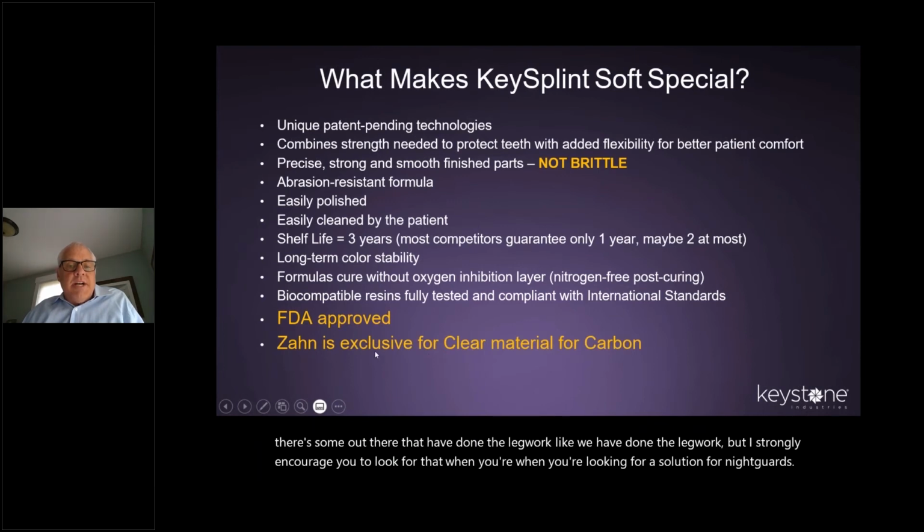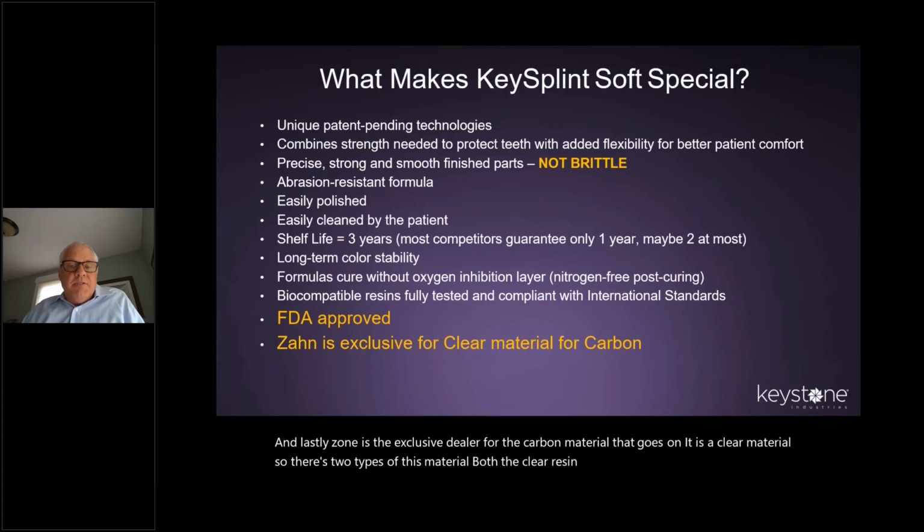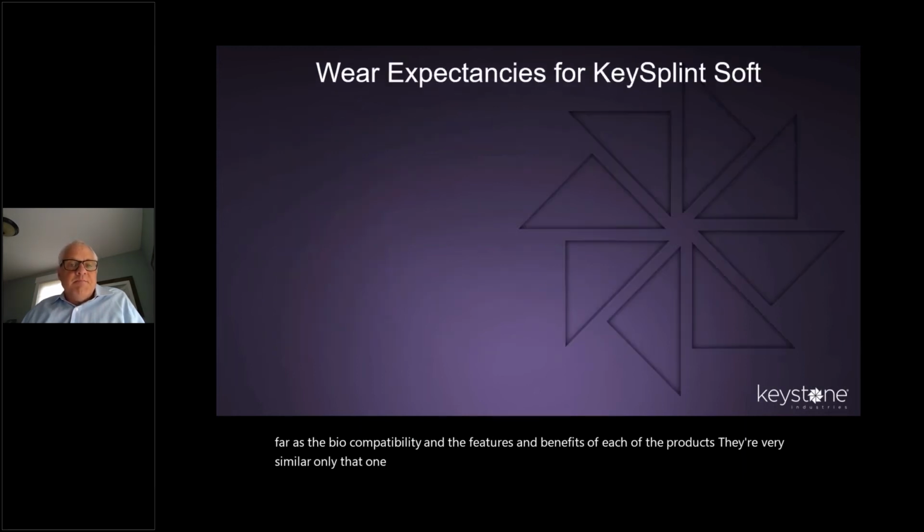And lastly, Zahn is the exclusive dealer for the Carbon material that goes on. It is a clear material, so there's two types of this material, both the clear resin for Carbon and also the tinted version. As far as the biocompatibility and the features and benefits of each of the products, they're very similar, only that one is very clear.